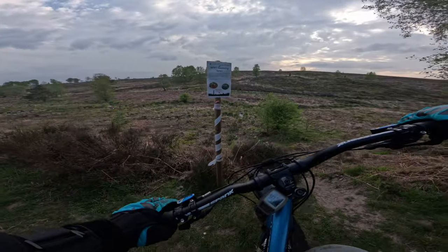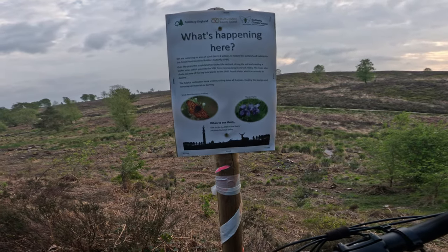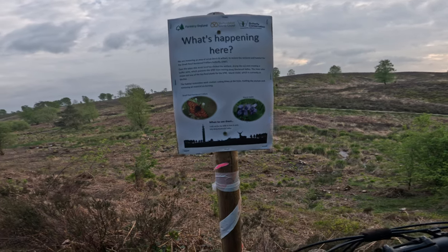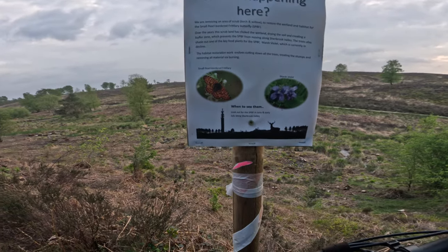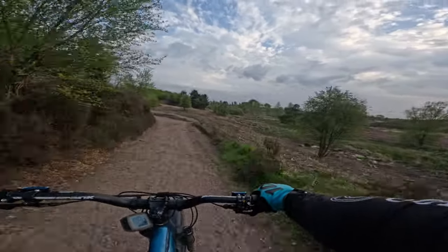Yeah, let's actually see what's happening here, because they cut down a lot of trees. We are removing an area of scrub, birch and willow to restore the wetland and habitat for the small pearl-bordered fritillary butterfly. We'll have some butterflies on our adventures in Cannock.